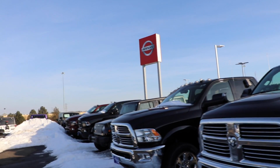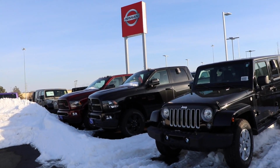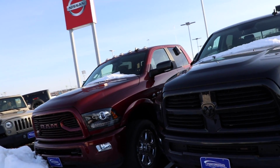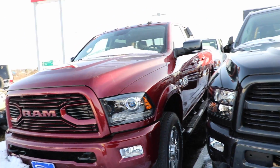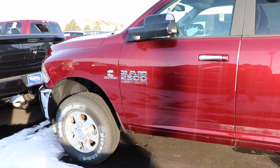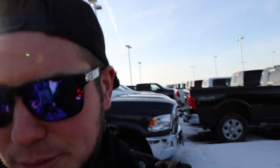However, I'm not gonna lie, this burgundy maroon down here is kind of flossy. It better be a Cummins. Oh yeah, wow. Sport package, got the projector heads, color matched front and rear bumpers. Let's get back there actually. All right, here's that same color Ram, but not the color matched bumpers. I'm not gonna lie, I do like the color matched bumpers.